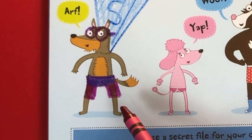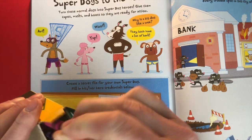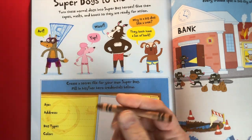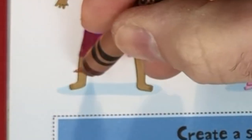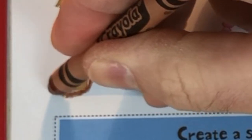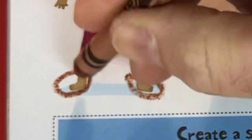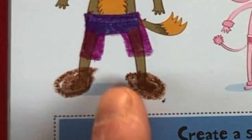All right, then he needs some boots. So let's see, maybe some boots. What color boots should we do? How about some brown boots? These are his brown super boots. All right, I'm going to draw a line because that's the top of the boot. I'm going to go around his foot. I'm going to draw a line and go around his foot like that. I'm going to color it in. There, his feet are protected. His little paws. Look at that. He is ready to fight the fire.